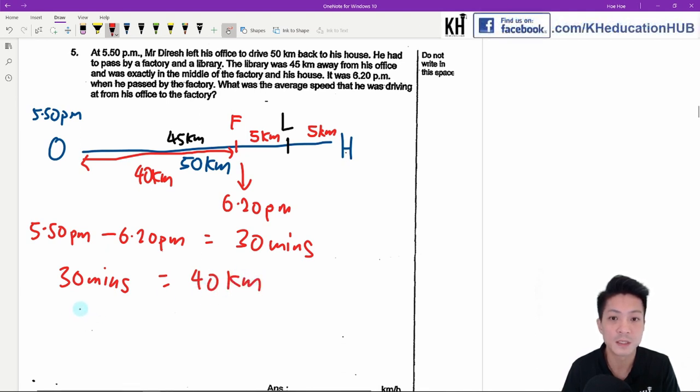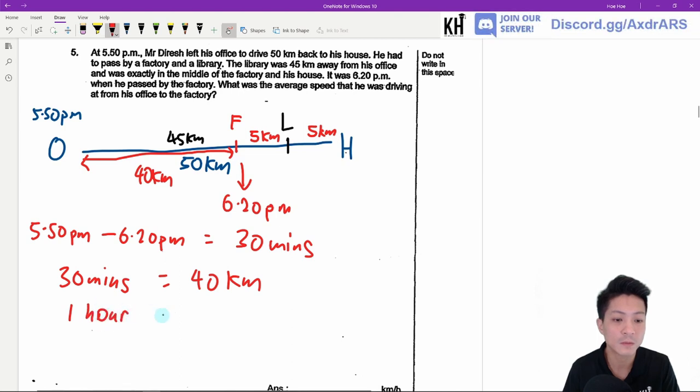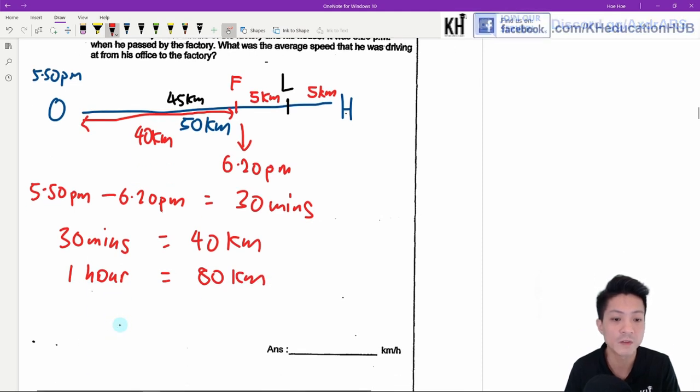Okay, which means that the average speed that he was driving from his office to the factory, in 1 hour, he will cover a distance of 80 kilometers, right? Which means that the speed at which he is driving at will be 80 kilometers per hour.